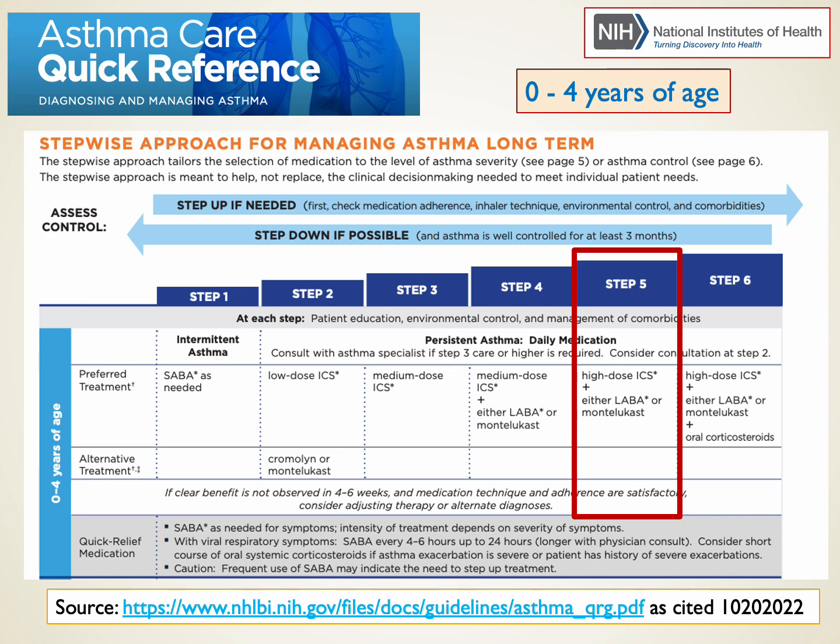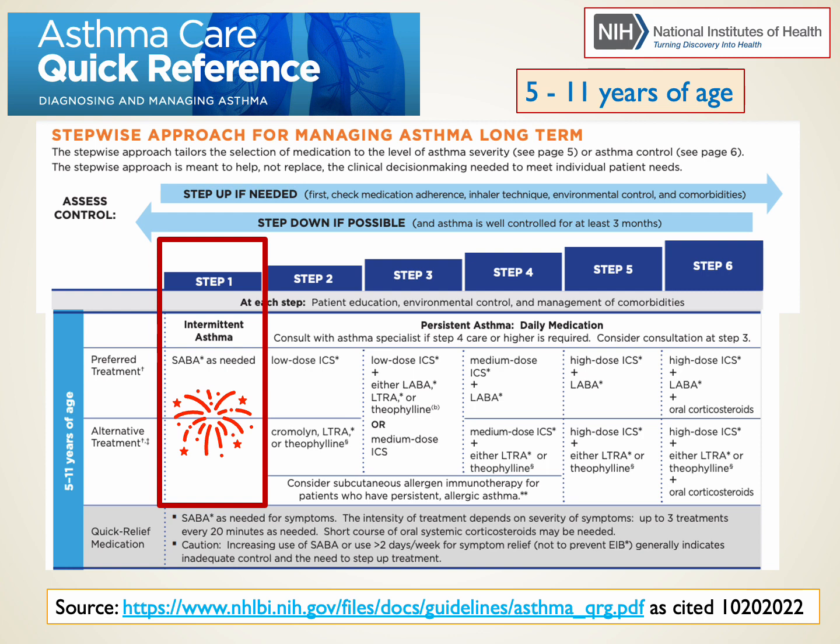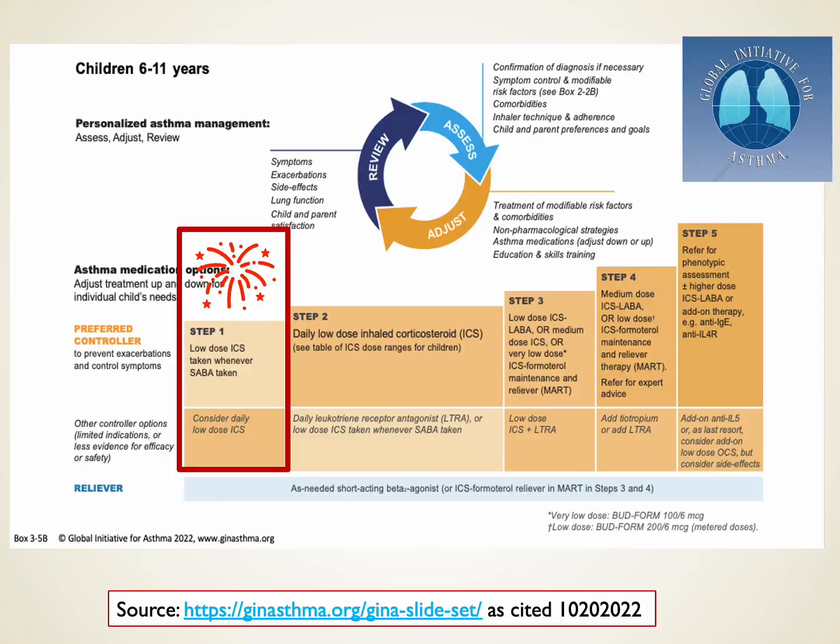Okay, you can see step 5 and step 6. And then again for ages 5 to 11 with the NIH, again, intermittent asthma, SABA only per NIH. And as you can probably guess, the low dose inhaled corticosteroids would be used anytime you are using a SABA, or is there a candidate for looking at formoterol with inhaled corticosteroid use even in this cohort.